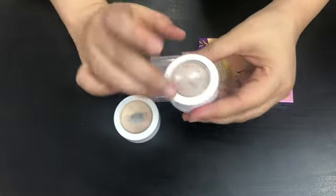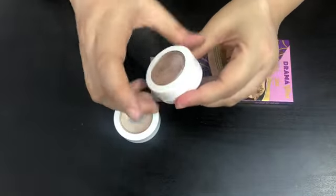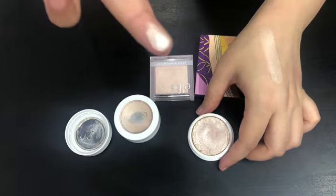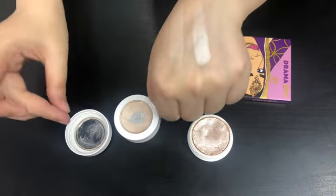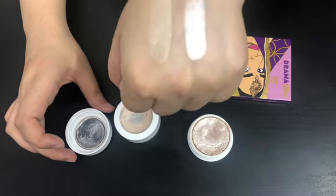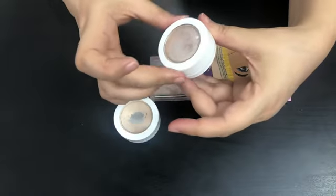Then I have another one from Colourpop. It's their Flexiterian highlighter. This is their award winning shade. It is a very blinding champagne highlighter with silver sheen. Again, this is also that super shock cream to powder finish. I use these highlighters with a beauty blender or my fingers. You can use it with a brush as well, but I prefer to use my fingers or beauty blender. That way it blends perfectly and looks so seamless on the skin.